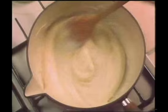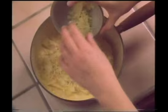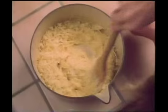Remove from the heat and add the egg yolks. They need to be really thoroughly mixed in. The cheese I use is Gruyère, but you can use any strongly flavored cheese, like cheddar. Stir it in well. The mixture should be neither too loose nor too firm.